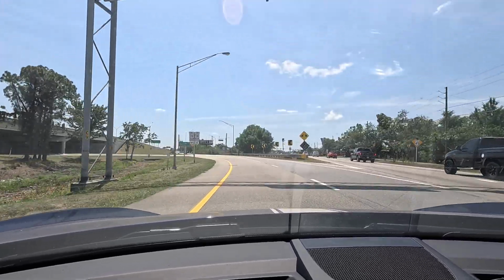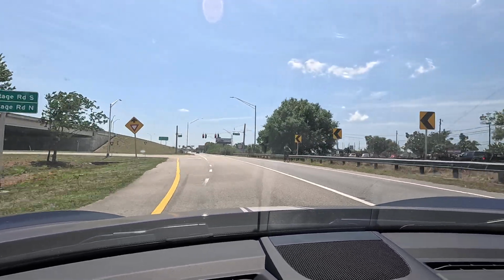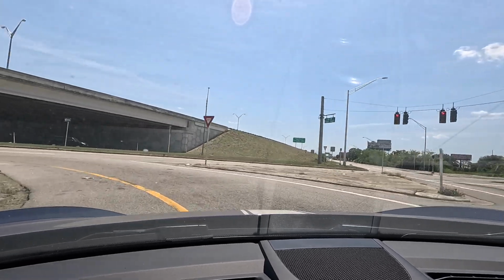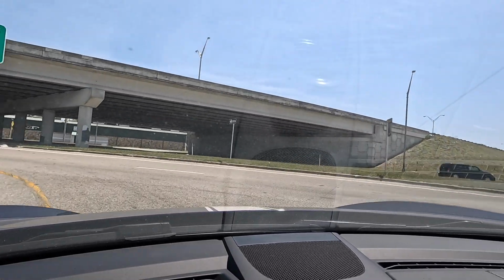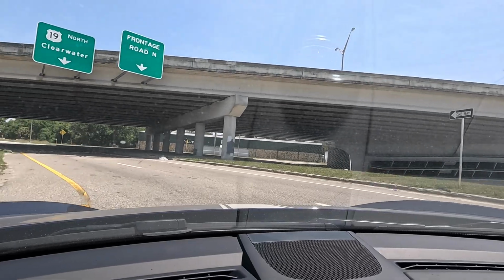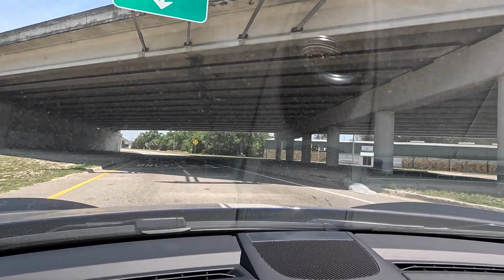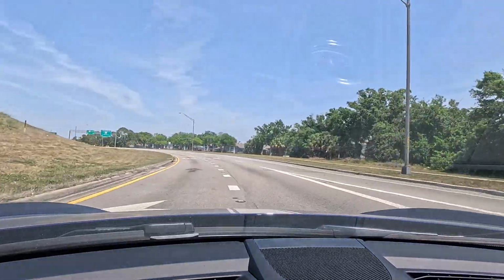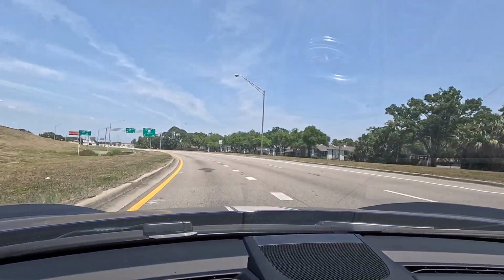It's a Porsche. And that's what I like about Porsche. Like, it just unlocks a lot. We got it in Sport Plus. Handling is great.